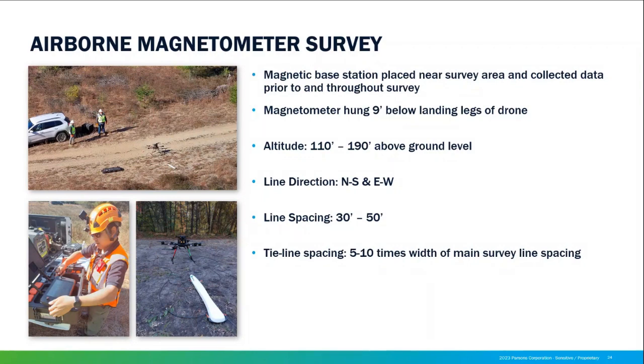For flight altitudes across these sites, we flew altitudes that ranged from 110 to 190 feet above the ground level. That's the magnetometer altitude, the drone being 9 feet above that. Line directions that we used were north-south and east-west. Line spacings varied from 30 feet to 50 feet. We tried to collect the highest resolution data we could. So if there was a site that we had to fly higher due to visual observation of the drone, then we would do a tighter line spacing.